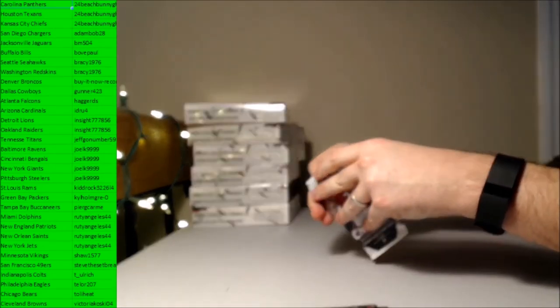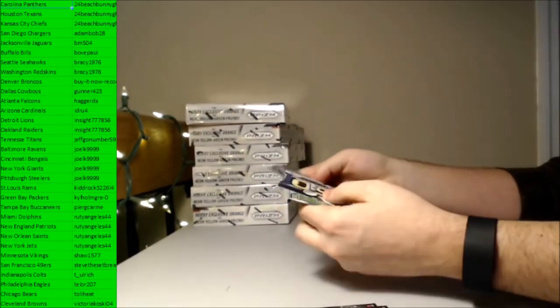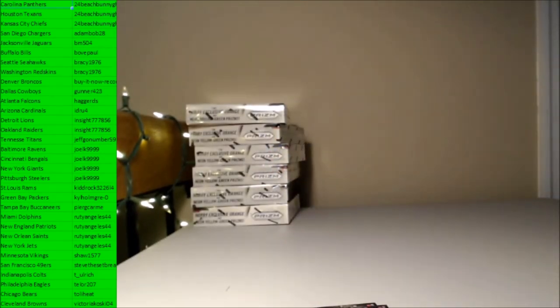And last pack of chrome. Die cut, Tom Brady. Alright, give me a second here, clear these cards out of the way, and we'll start Prizm next.